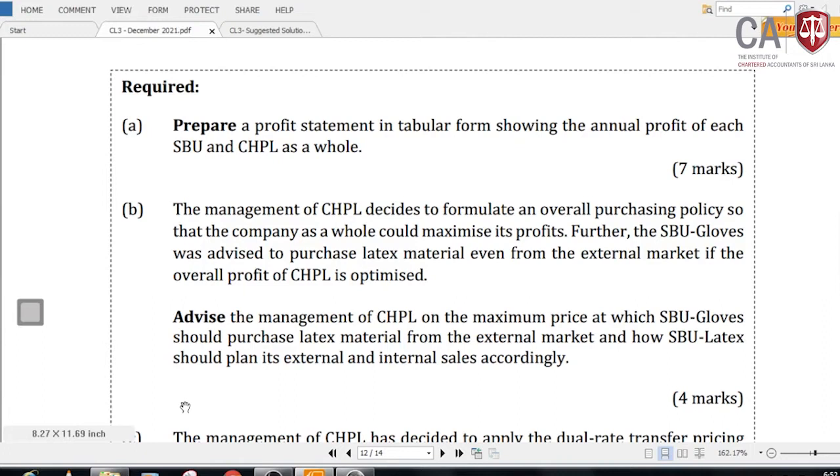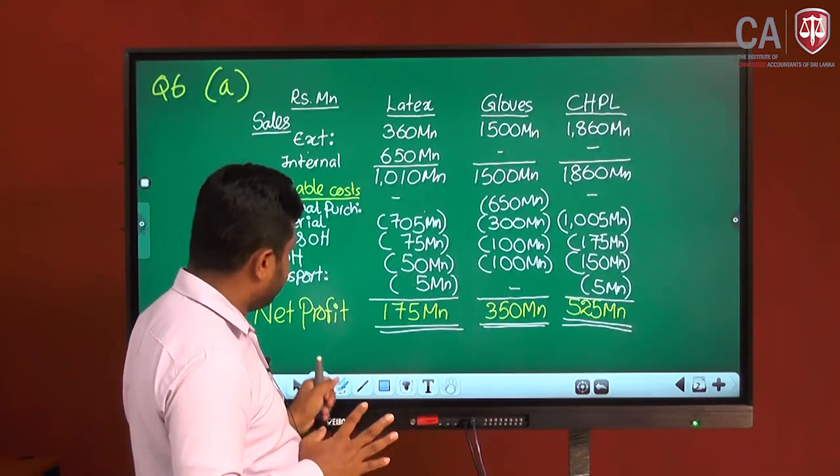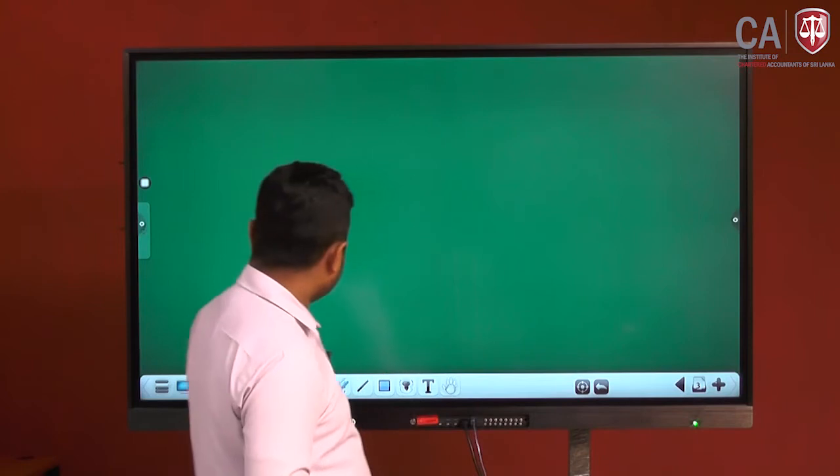Now you have to give an opinion. What is the opinion you have to tell? When you are going to determine the price, if I talk about internal transfer, optimum, maximum and minimum transfer price, you have to think about a few considerations. Then I will draw a diagram and summarize what CHPL has to implement. Okay, we will go back and see. These are the present arrangements. I will move to the suggested arrangement.